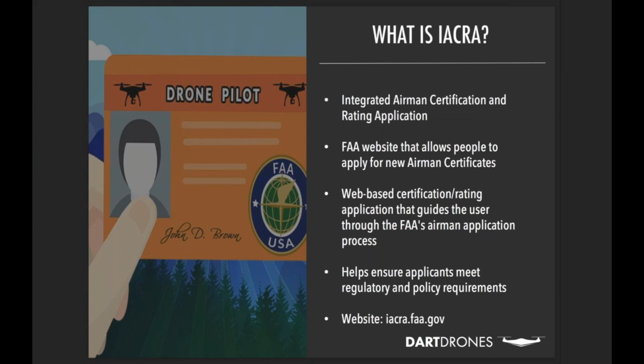IACRA has been around for a few years at this point, probably about a decade or so, maybe even a little bit more. And it is definitely a much more streamlined process than the old paper methods for submitting applications and rating requests. It is a very user-friendly system once you understand it. However, like many government systems, at first glance, the interface can seem a little bit daunting. So we're going to take you through today and explain a little bit about how this process works.